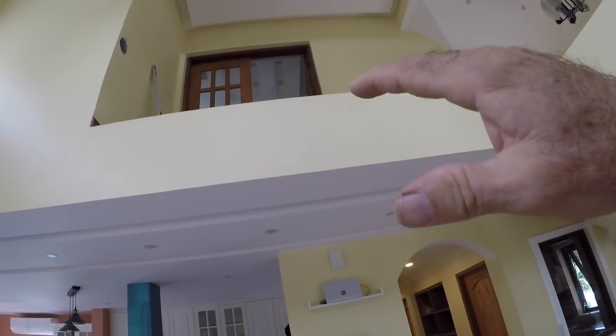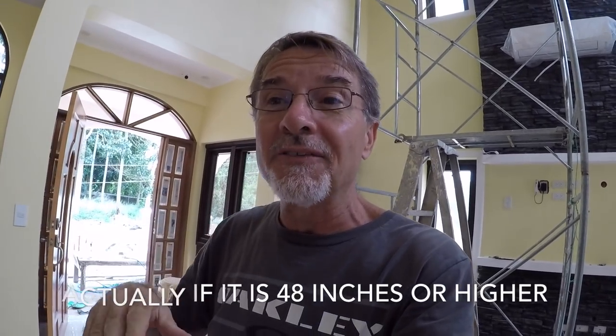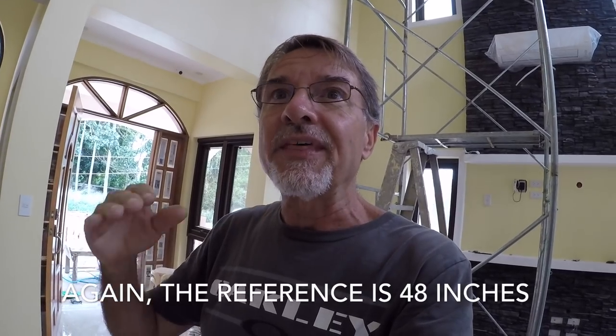It also has to do with the height of your platform, the height above ground. I believe if your height is above 30 inches, it's almost mandatory that you have the higher guardrails. And if it's below 30 inches, I think you have a little bit more latitude. It could be a little bit lower.